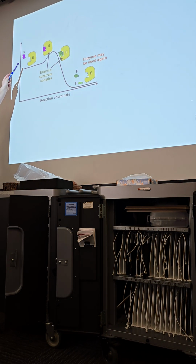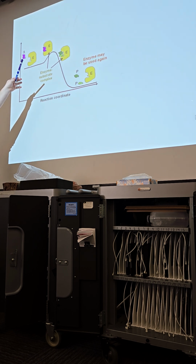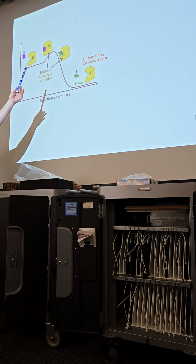Substrate comes in. It fits the active site. It binds. It breaks apart. The enzyme works. Or we can assemble it. Reactions can go in either direction. We can assemble, or we can break down.